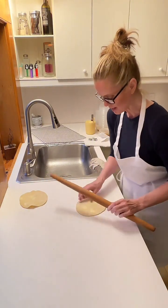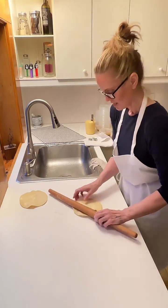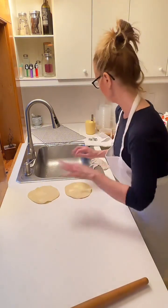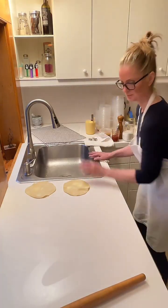And I'm going to build it right on the pan that I put in the freezer. So I'll show you what I mean. Because once you fill a galette, you can't really move it around. So that's why it's good to build it on a pan or on the peel or something like that.